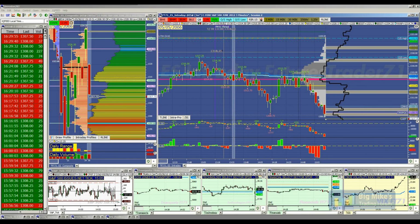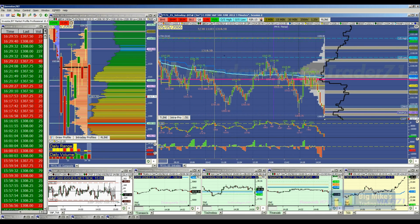Okay, so today, what you see in gray here, these lines in gray, these are my homework areas. From the open, it opened at 20, this dotted green line. From the open, I had 19, which comes from the bigger term chart, this black line. This is the most traded price since the 17th when the market went into balance.